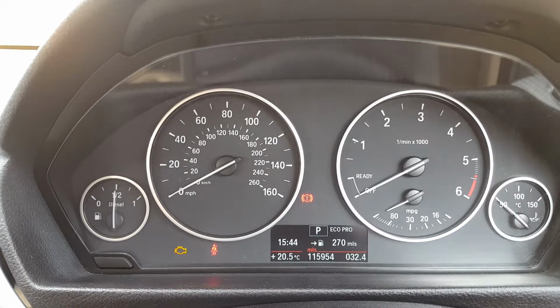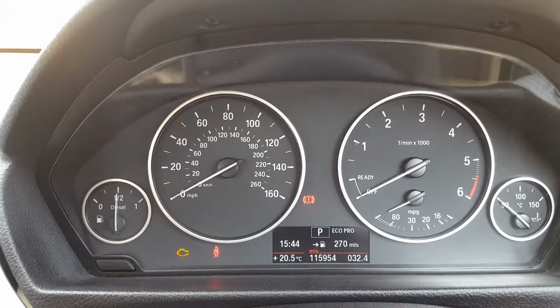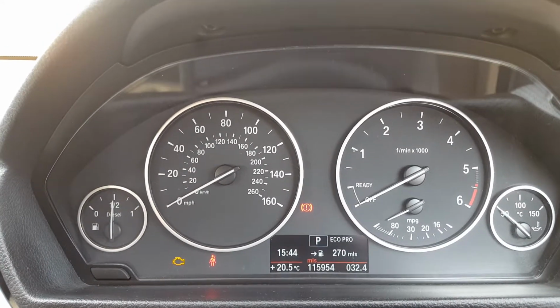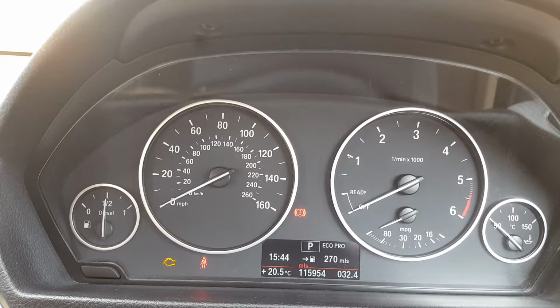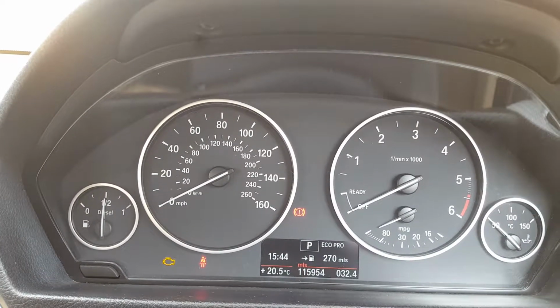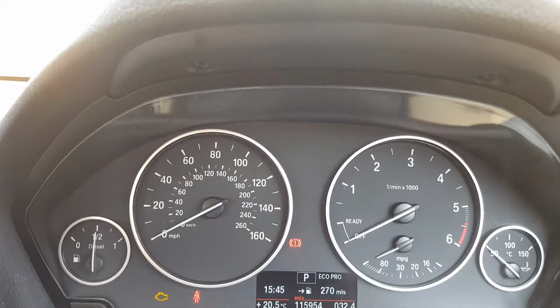That was a test done when the car was in the factory, and I don't think somebody is gonna get 60 miles per gallon. No chance. So me personally, when the manufacturer says 60 miles per gallon, I take 10% off, and that is my goal. So I think that's the way it should be.